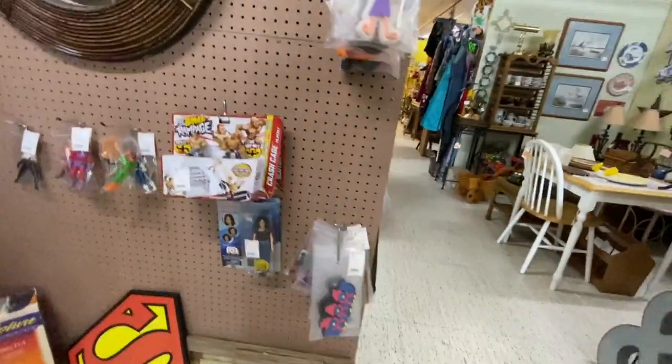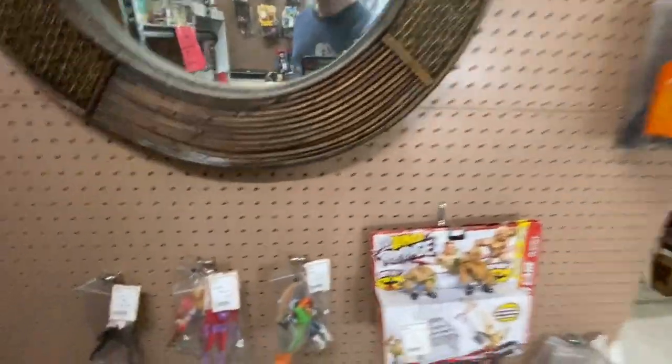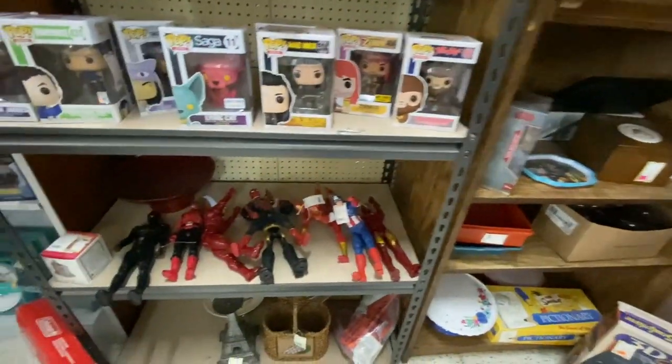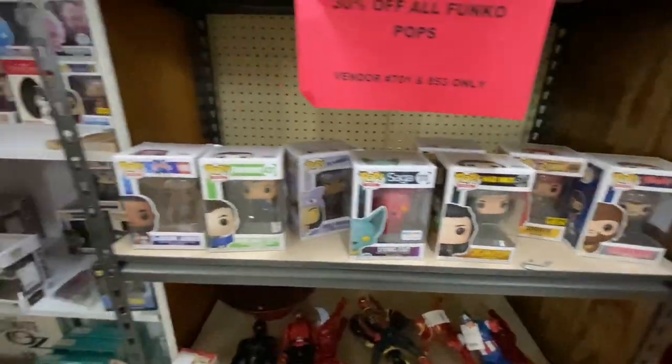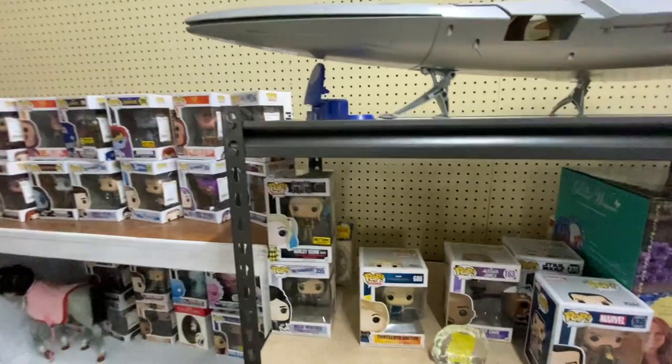This booth has been here for a while. His stuff always is changing in and out. And again, he's another one that prices are all over the board. It seems he will drop it down though if things aren't selling. He's getting more and more Pops. He used to be lots of loose figures and vehicles and things like that.